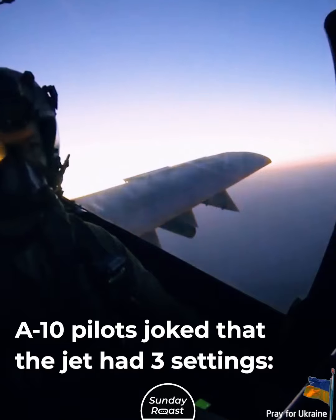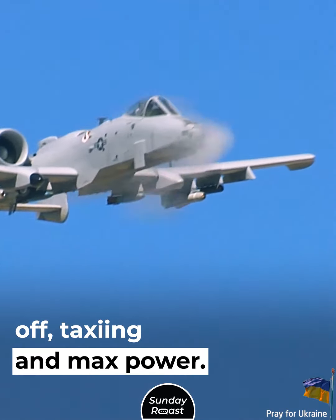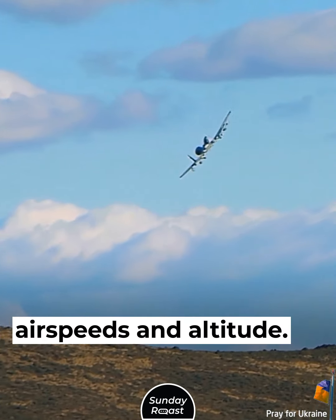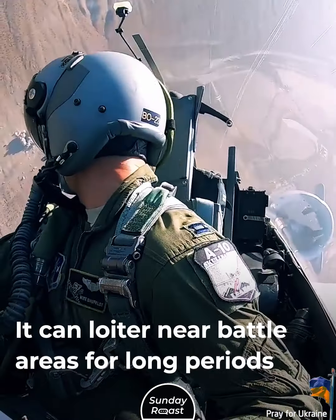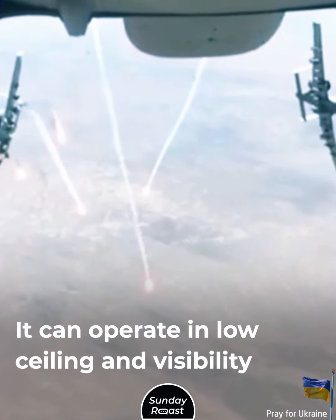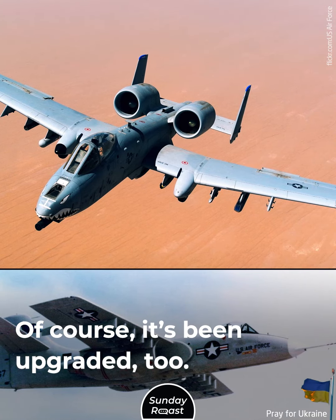A-10 pilots joked that the jet had 3 settings: off, taxiing, and max power. The Warthog has great maneuverability at low air speeds and altitude. It can loiter near battle areas for long periods of time. It can operate in low ceiling and visibility conditions. Of course, it's been upgraded too.